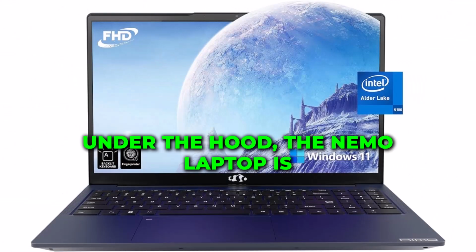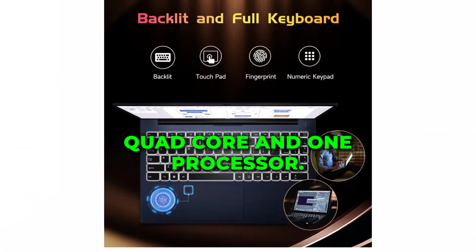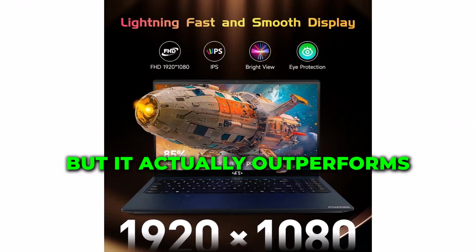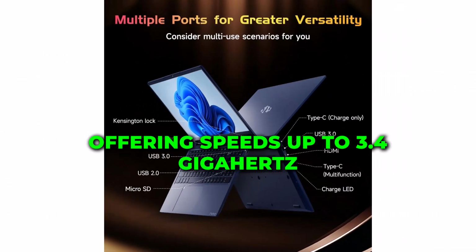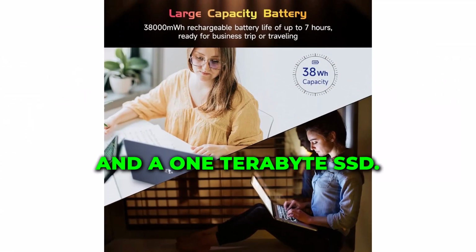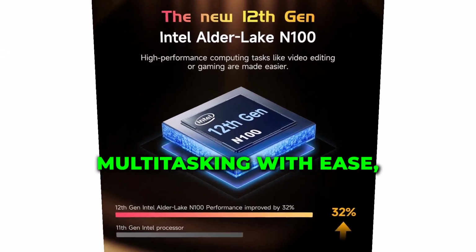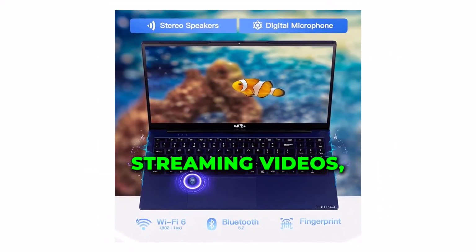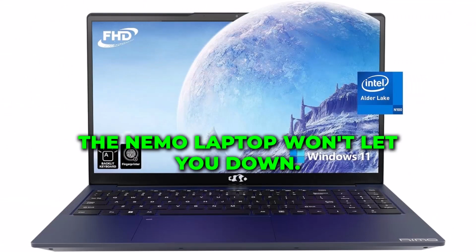Under the hood, the Nimo laptop is powered by an Intel Pentium Quad-Core N100 processor. This might surprise you, but it actually outperforms the Intel i3-1115 G4, offering speeds up to 3.4 GHz. With 16 GB of RAM and a 1 TB SSD, this laptop handles multitasking with ease. Whether you're running multiple applications, streaming videos, or working on large projects, the Nimo laptop won't let you down.